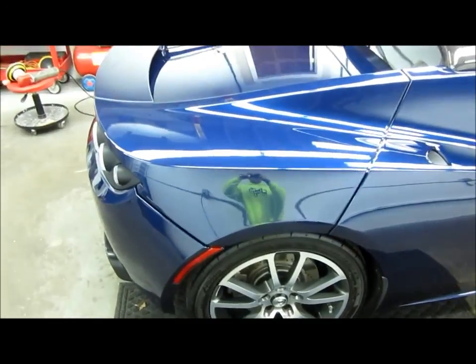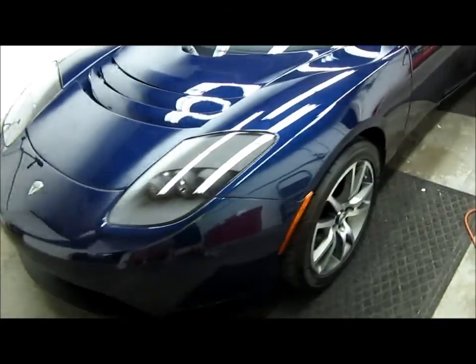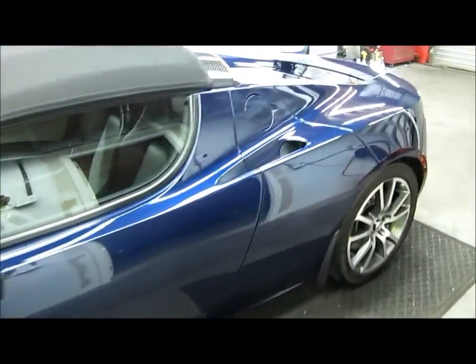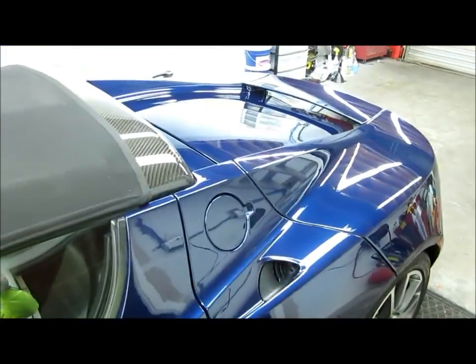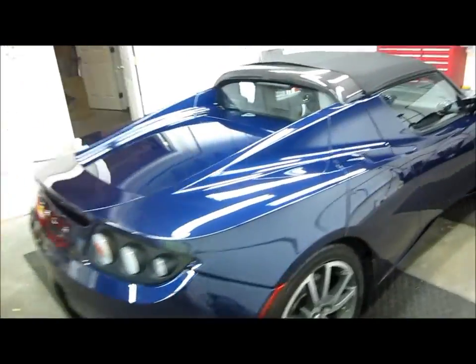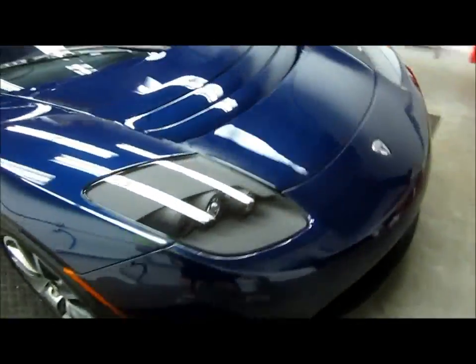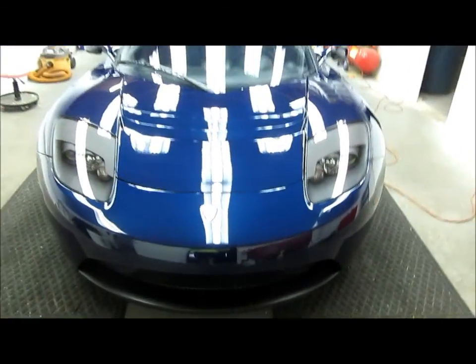But just to let you know, that is before any paint correction. That is just the OptiCoat application, and obviously the prep. But she looks amazing. I mean, it's definitely worth going to a qualified installer. I've actually applied OptiCoat to over 400 vehicles in the past 6 years. So, it's a lot.